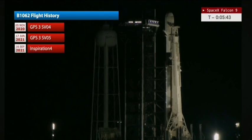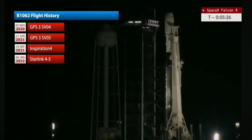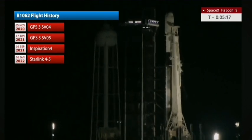The third flight was on September 15th, 2021. The next launch came on January 6, 2022. This was the first Starlink launch for this booster, 4-5, with 49 version 1.5 satellites on board.